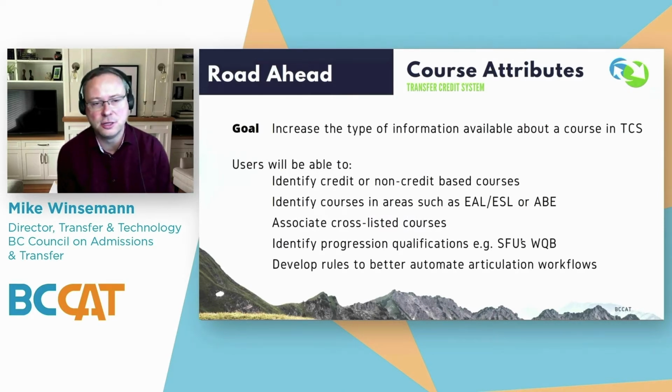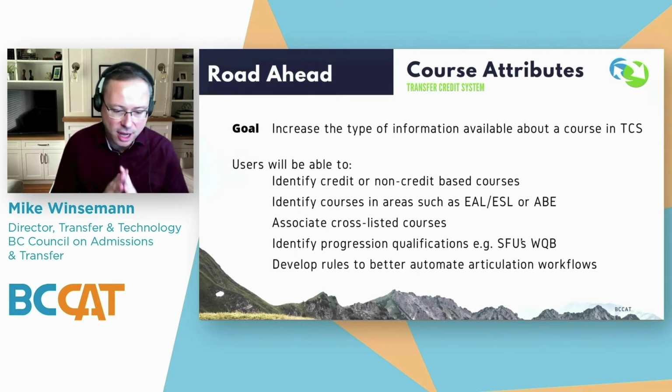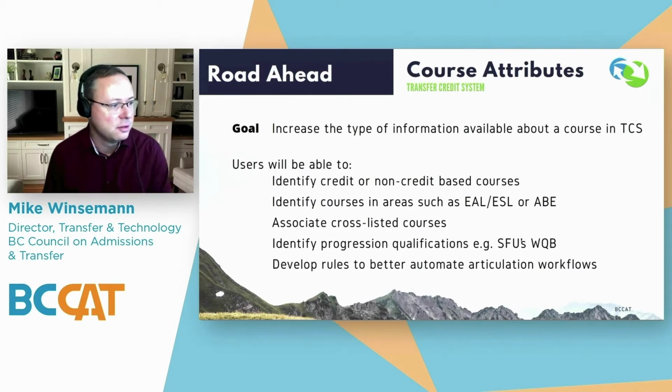So one of the issues that has come to light, and this was also reflected in our external review a little over a year ago, was that there's not a lot of information about the actual courses that are in the TCS. And this can sometimes cause problems when it comes to articulation. For example, if a course is cross-listed with another course, if a course is not for credit, so perhaps a continuing studies course as opposed to an undergraduate course, if a course is adult basic education or a university preparatory course, and it gets submitted through the TCS, one of the things that we're looking at is adding attributes to a particular course to help better identify what type of course it is and how it relates to additional courses.